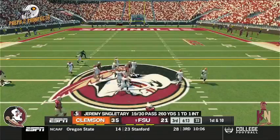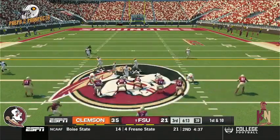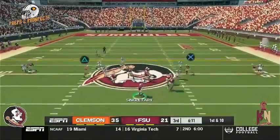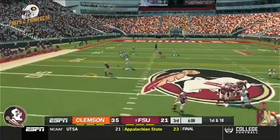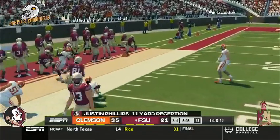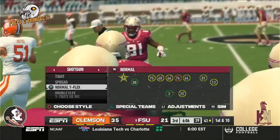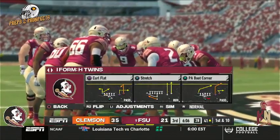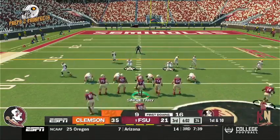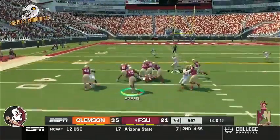He makes his way to about the 38. From their own 38-yard line. First down. He rolls out to the right. He airs it out. Can't connect. Intended receiver on the play. That makes it 2nd and 10.